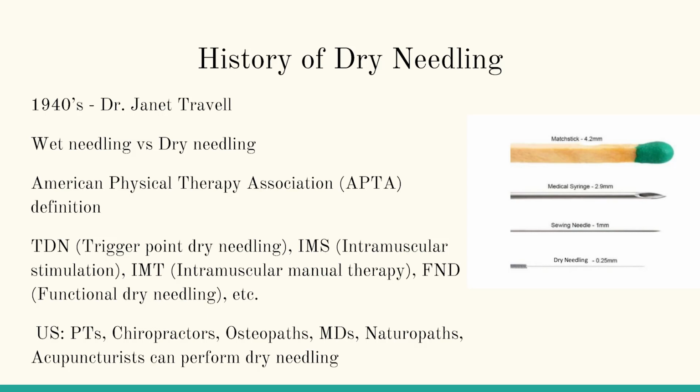Dr. Travell, along with her colleague, Dr. David Simon, were able to identify the trigger points in the human body and establish the first generation of modern dry needling. Since the early 1980s, dry needling has been utilized in Canada, Chile, Ireland, Spain, South Africa, and the United Kingdom, and it was first performed in the United States in 1984.